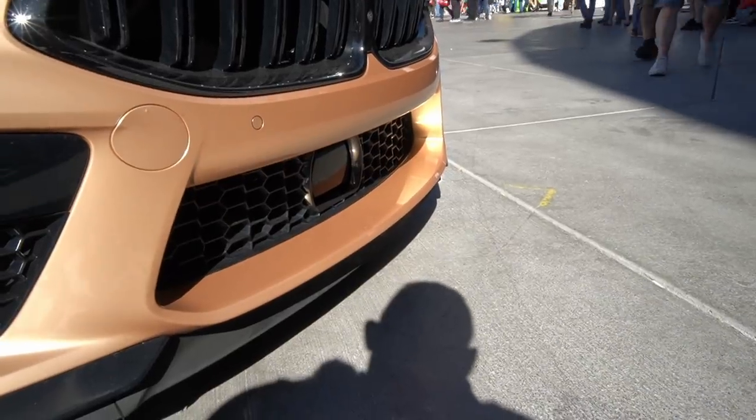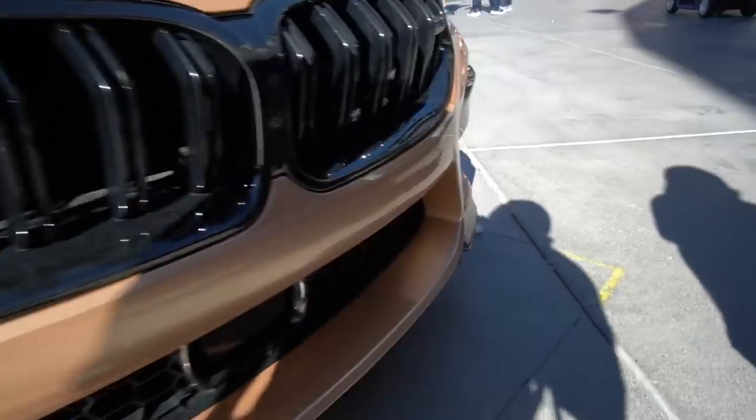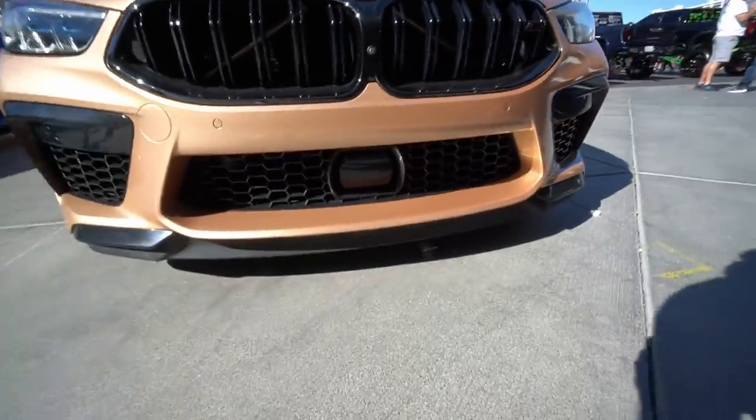That looks like one of the sensors. I'm not sure if that's for automatic stop, emergency stop braking or whatever, but it looks disgusting. Let's just be real, it doesn't look too good.